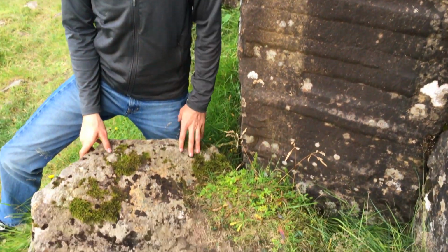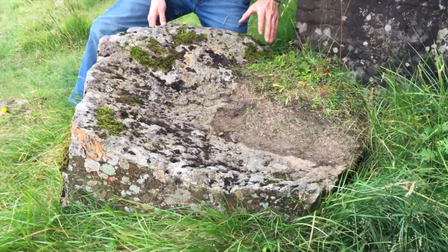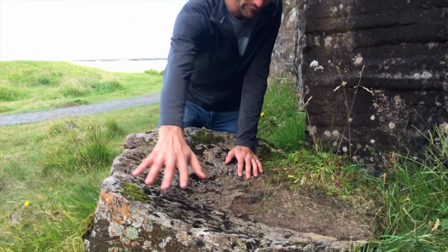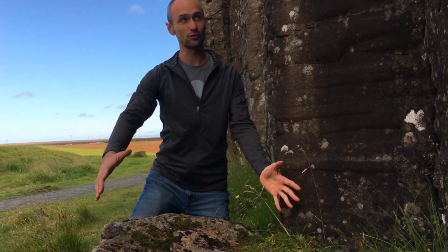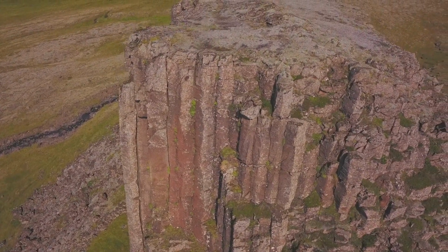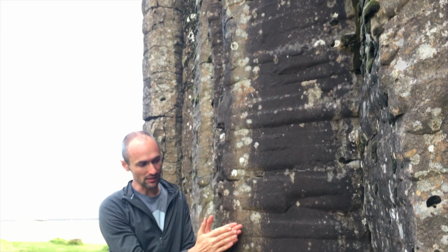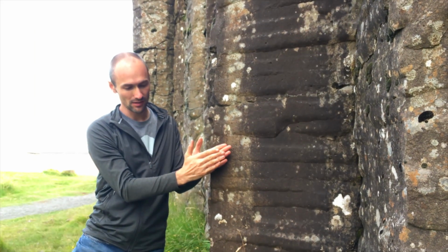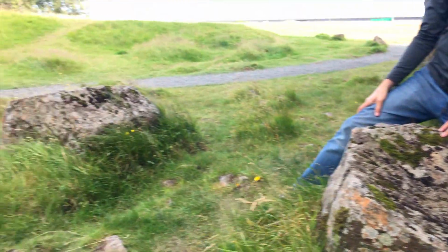This is a great example of one of these basaltic columns in cross-section, where you can see 1, 2, 3, 4, 5, 6 sides. This column used to go up in the same way that these other ones have, and then as they cooled, the columns pulled away from each other, creating these fractures in between each one of these columns. And this column has subsequently fallen over, and we can see pieces of it around the area.